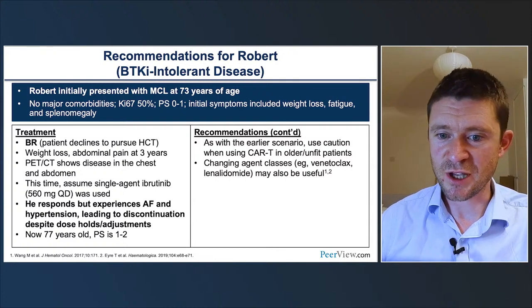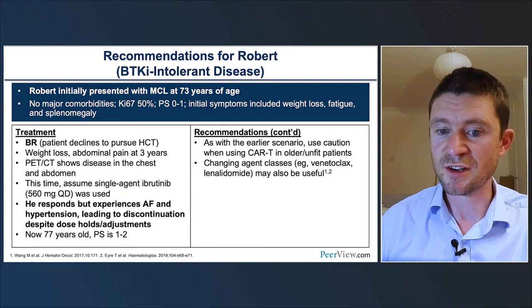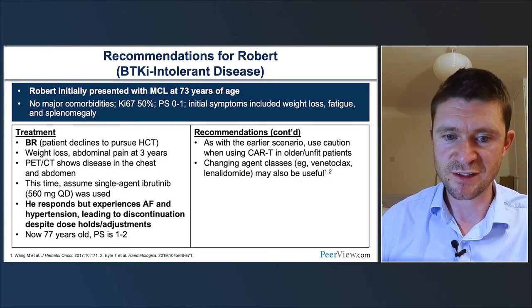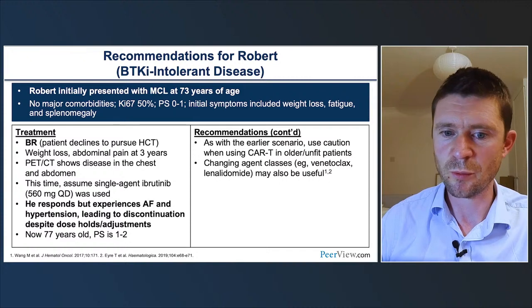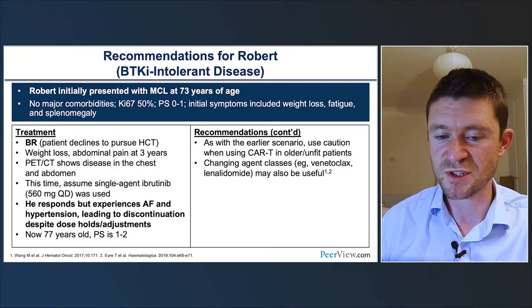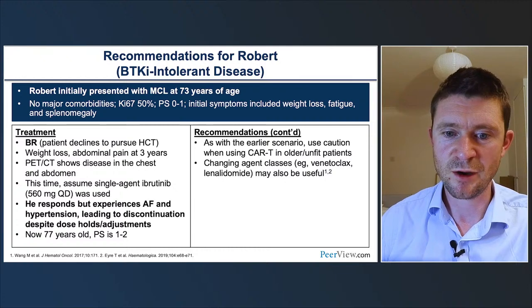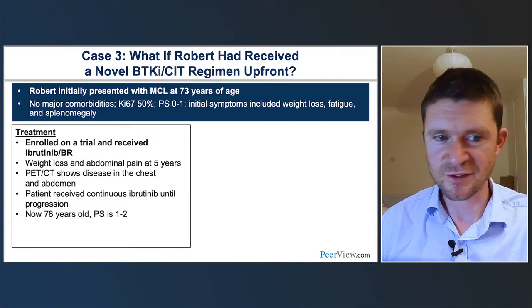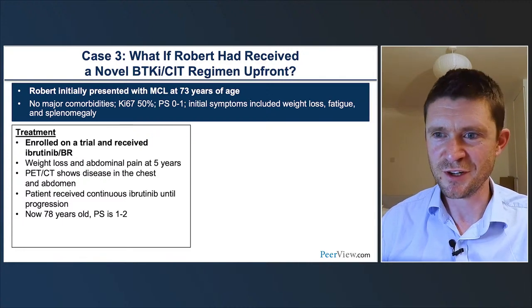And as with the earlier scenario, really the same conclusions exist with regards to CAR T cell therapy and older patients. And there are other agents, as mentioned, venetoclax, lenalidomide, that are useful. But I think we'd agree that really exhausting the BTK therapeutic options is probably reasonable initially. Great, thank you. Well, I'll hand over to Nirav to talk through case three.